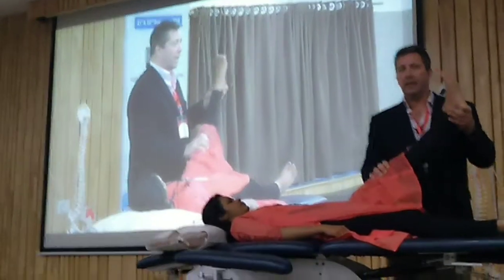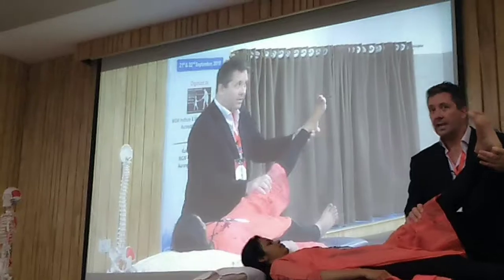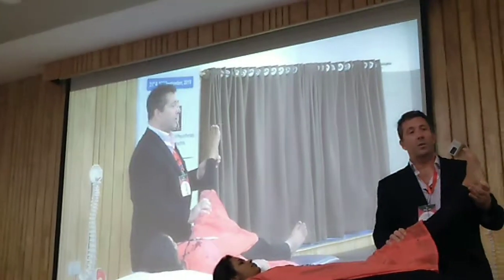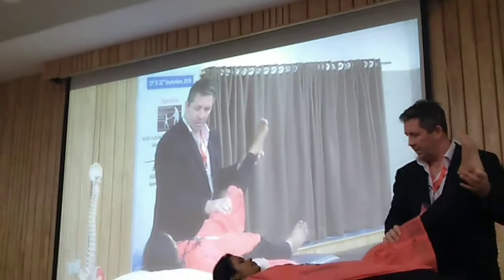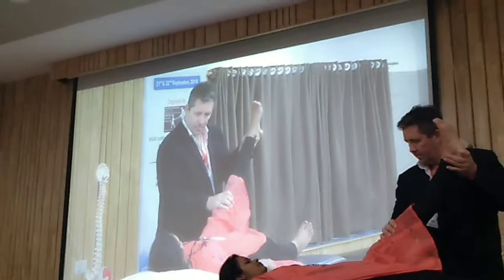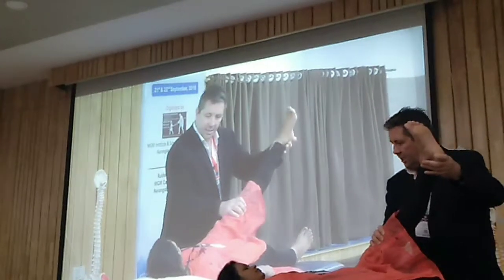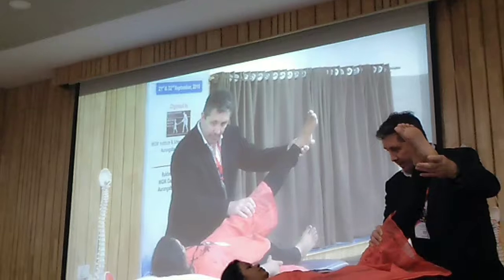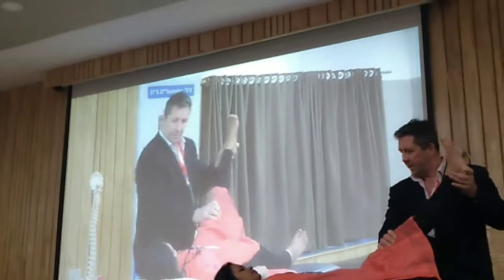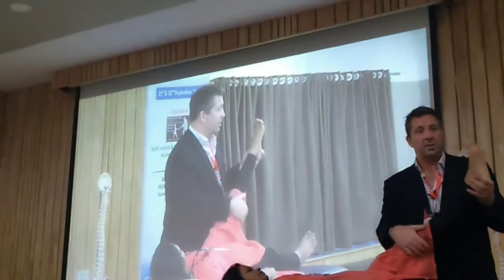Adduct will increase or decrease the neural tension? Increase, and this will decrease. So what you're going to do is go to that point of first onset of pain. So tell me when. Okay, and now I'm going to go into adduction. Does that change it? Increase. For worse or better? Worse. Increase the pain. Abduction decreases the pain. Okay, so Saloni is definitely positive for neurodynamics.